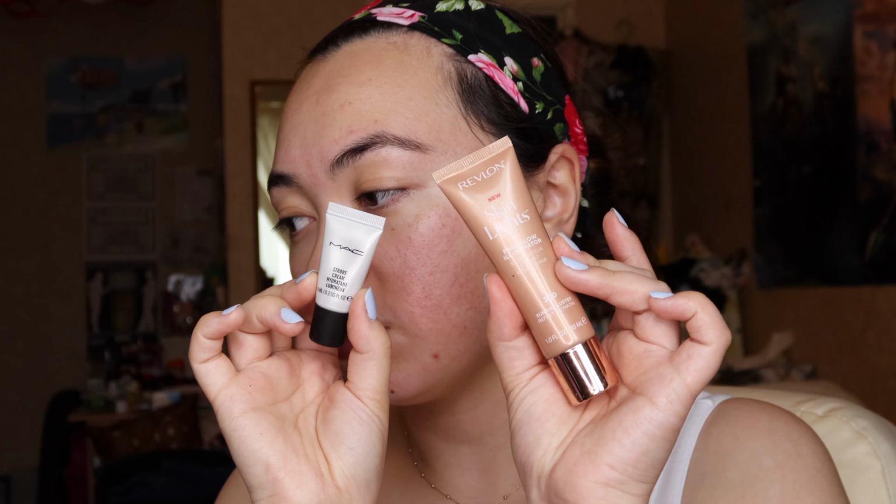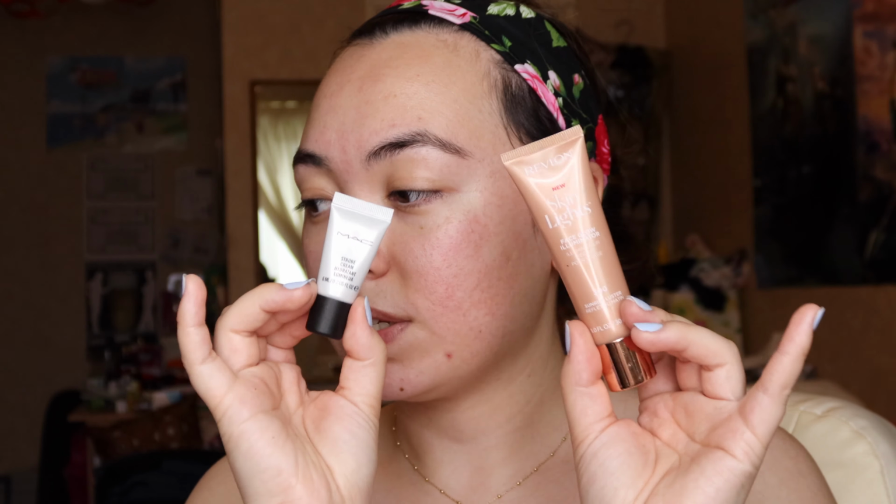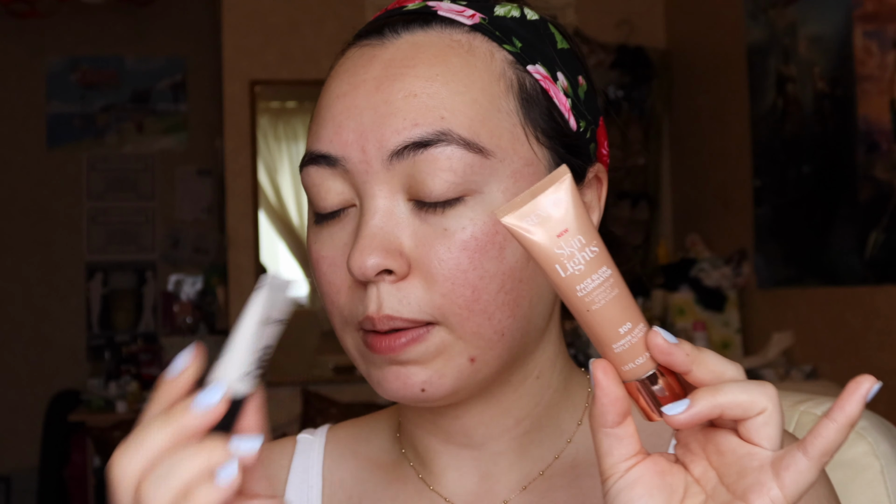So I'm just going to use up the rest of this MAC Strobe Cream, which is basically the same as this. This is Revlon Skin Lights Face Glow Illuminator. It is basically an illuminator you can use on top of your makeup and underneath your makeup, all mixed in your foundation. So they both do the same thing. You can do the same with the strobe cream. I just like to mix this in my foundation, but with the strobe cream I'm gonna put this all over my face and not mix it into my foundation.